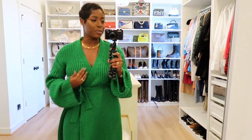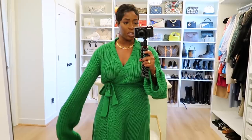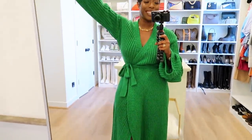So, okay, here is my look for today. This is a sweater dress, cardigan dress from the brand Hanifa. It is a Black-owned brand. I'm obsessed. It's super cute. It is very long, so keep that in mind. That's how long it is. So if you're tall, just keep that in mind.